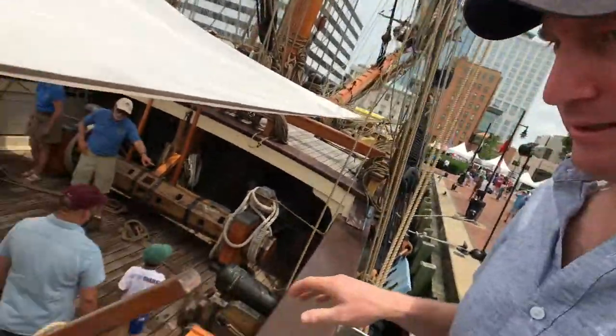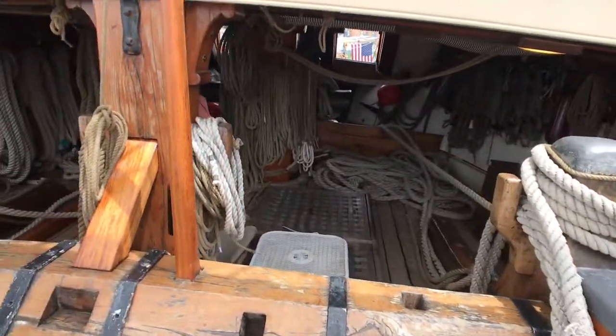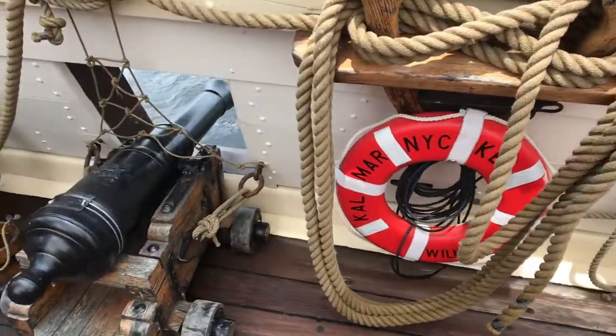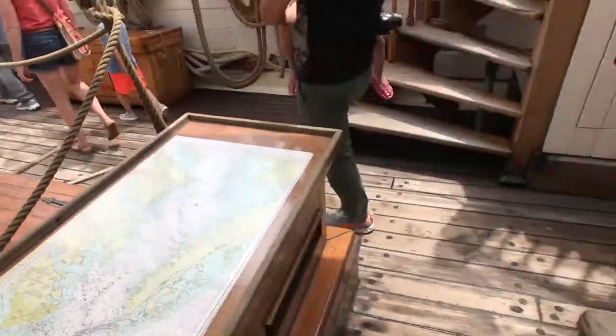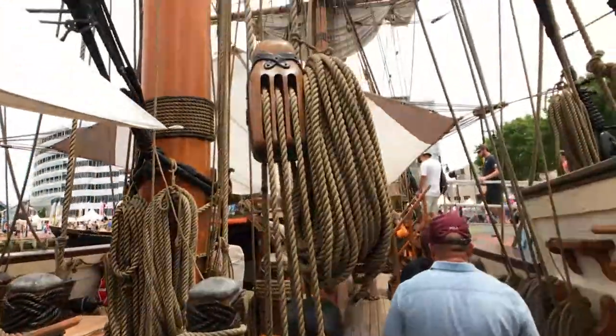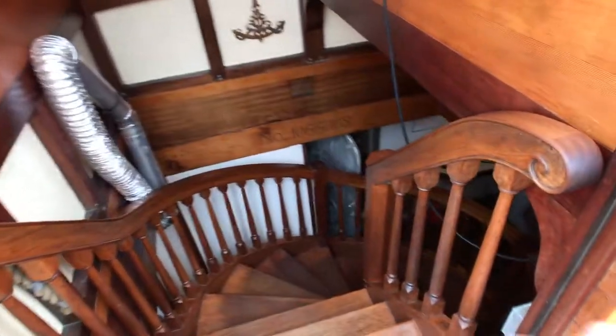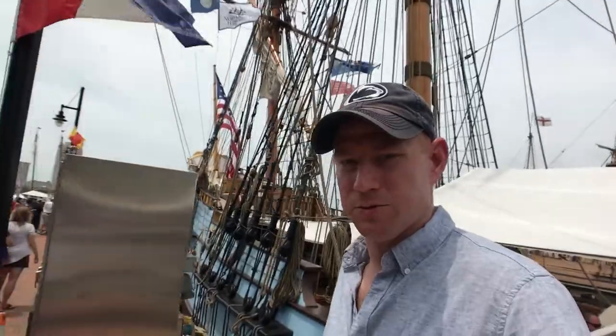Alright, so we're checking out the sailing vessel from the 1600s. It's a replica built in the 1990s. So that's the big sailing vessel from the 1600s. Okay, so that's the sailing vessel that was recreated. That was really cool. Thank you.